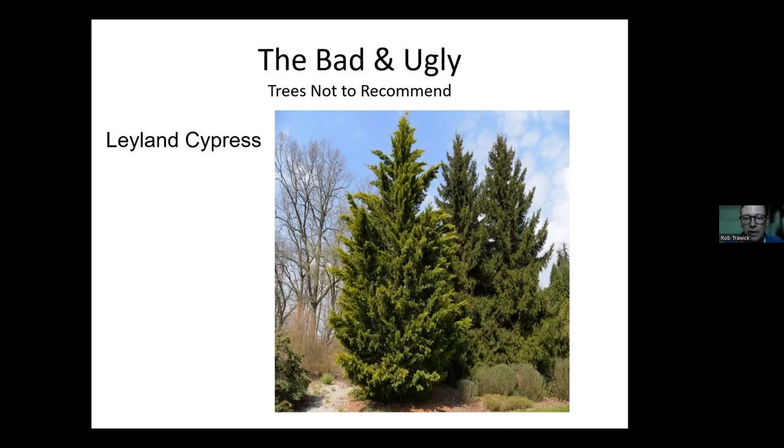People still plant them. I wish they wouldn't because it just keeps bringing in more calls, wondering what's wrong with my Leland cypress. There is a tree that's very similar to it, called the green giant arborvitae. A green giant arborvitae is a great substitute for this tree. A very similar shape, very similar growth habit, gets about the exact same size, but doesn't have the issues with Botryosphaeria that the Leland cypress does. So again, if you get nothing else out of this whole presentation, avoid Leland cypress and avoid your Bradford pears.